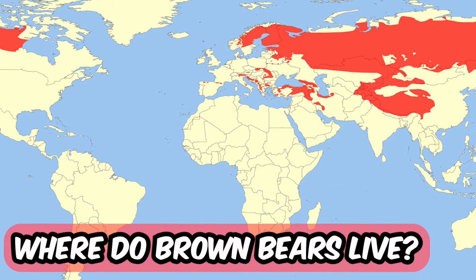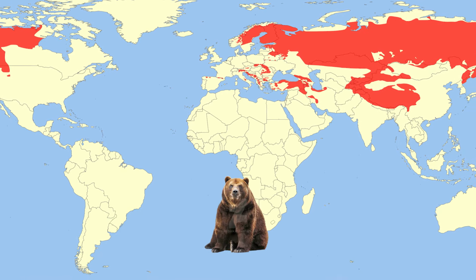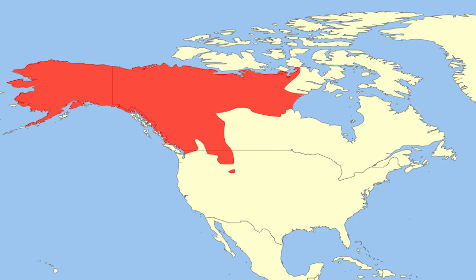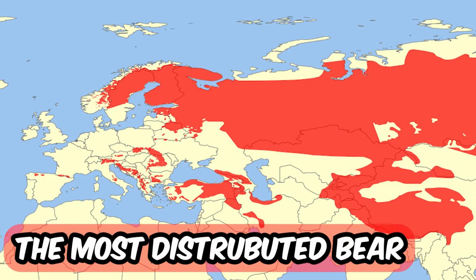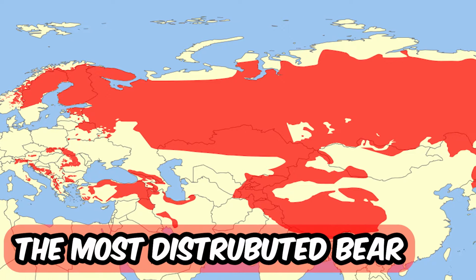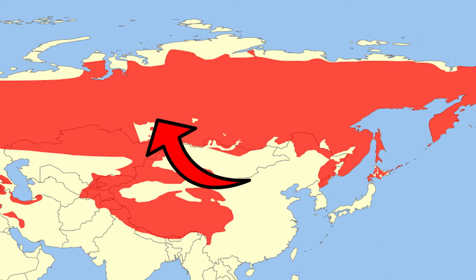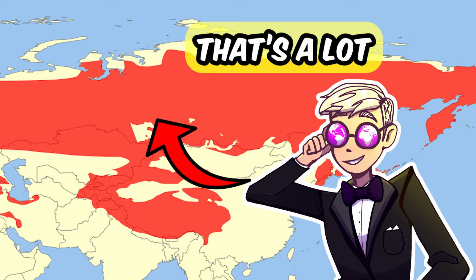While we're already talking about bear species, let's take a look at the brown bear. It mostly lives in the forests and mountains of northern North America, Europe and Asia. It is also the most widely distributed bear in the world. However, the country with the most brown bears is Russia with 130,000 of them. Wow, that's a lot.